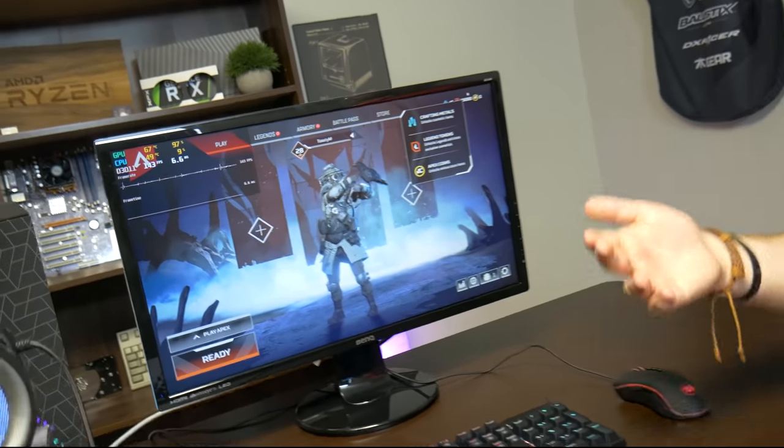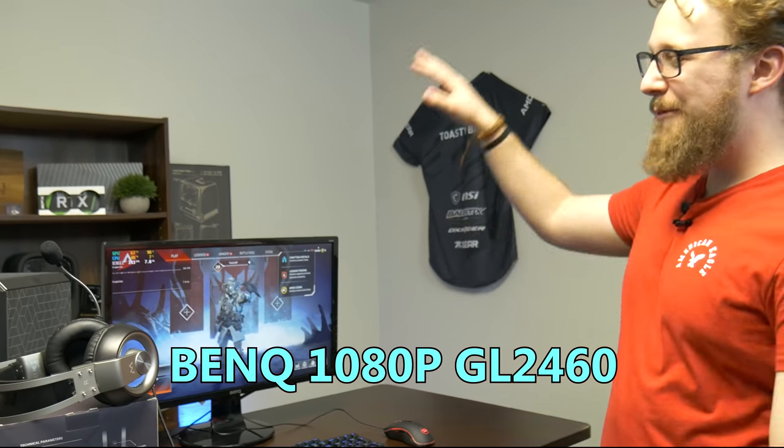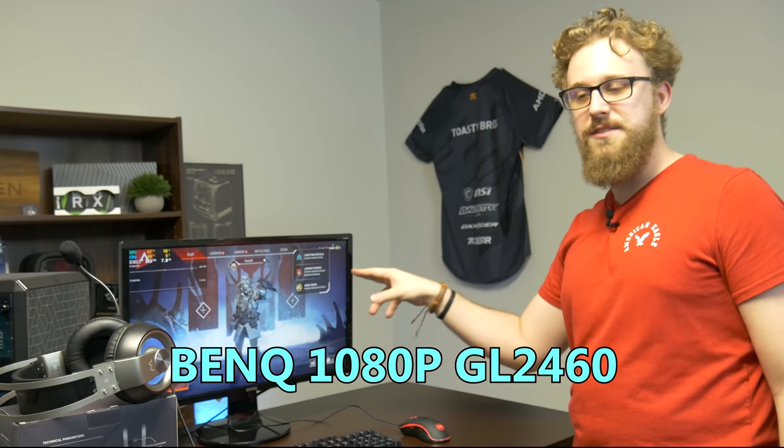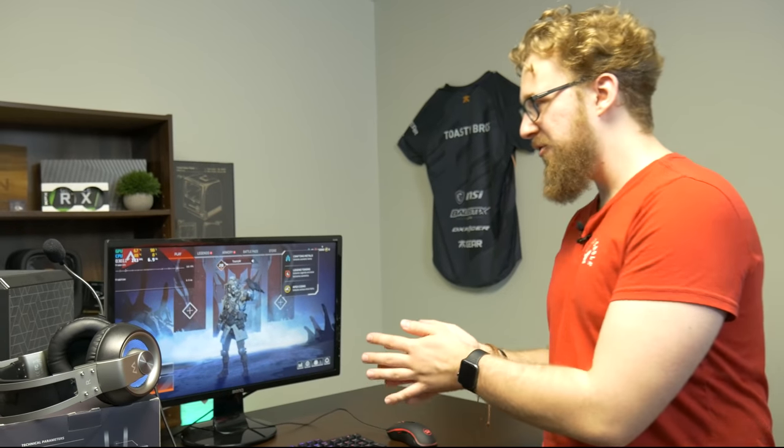Now for the monitor. In a budget setup like this, you're probably gonna be leaning towards just your basic 1080p 60Hz monitor, and that's what we have right here. With the BenQ GL2460, you have your 1080p 2 millisecond response time monitor, standard 60Hz, but it actually looks really good. 24 inches, LED, and honestly, this is a basic monitor that you can get for around $100. You can get a lot of different monitors at this price range, but this one from BenQ, a reputable company, just kind of appealed to us more compared to the other ones that are out there.